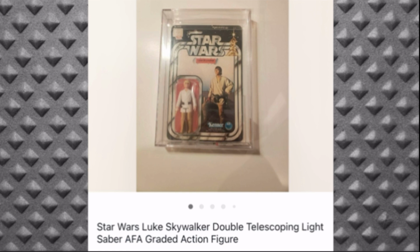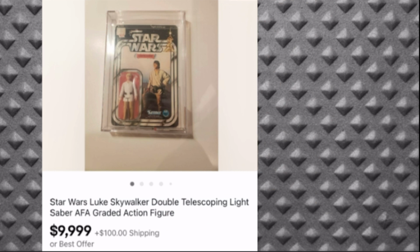If I've mentioned this before: if you have a Luke, Ben, or Darth Vader on a 12-back card and you're not sure if it's a double telescoping saber, don't open it to find out. Right, Ross? Oh no! Yeah, another time I'll tell that story, but that's a doozy. Ouch. Typically these were found in the Early Bird set. DT sabers were also found on all of the 12-back variations for Luke at least, so the 12A, B, and C.